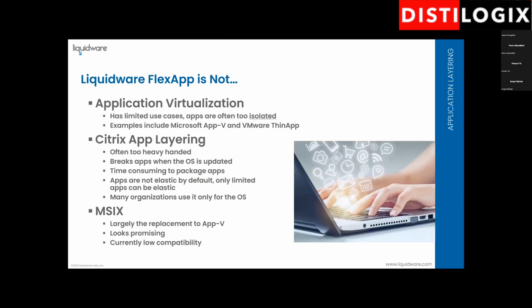FlexUp, this is the main focus, by the way, for my demo. But FlexUp, what is FlexUp? So FlexUp is not a virtualization of an application. We're not completely creating a bubble around the application.